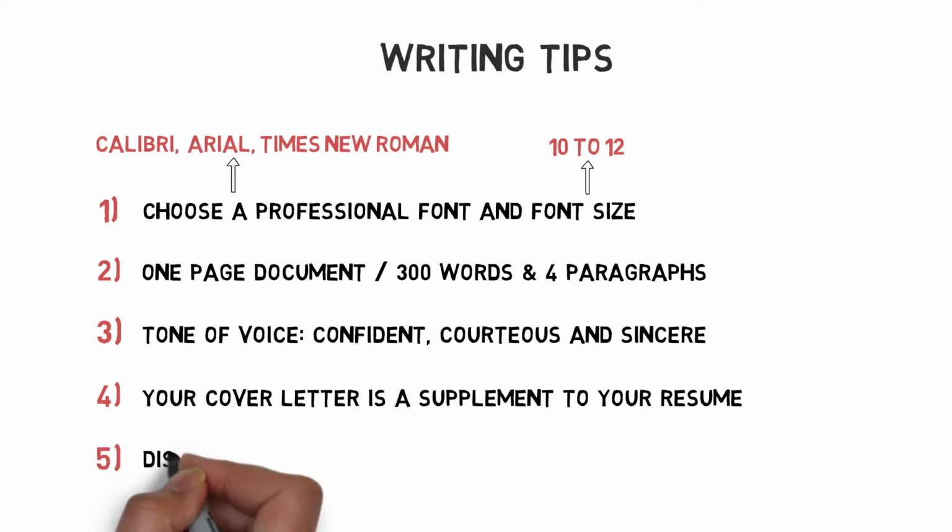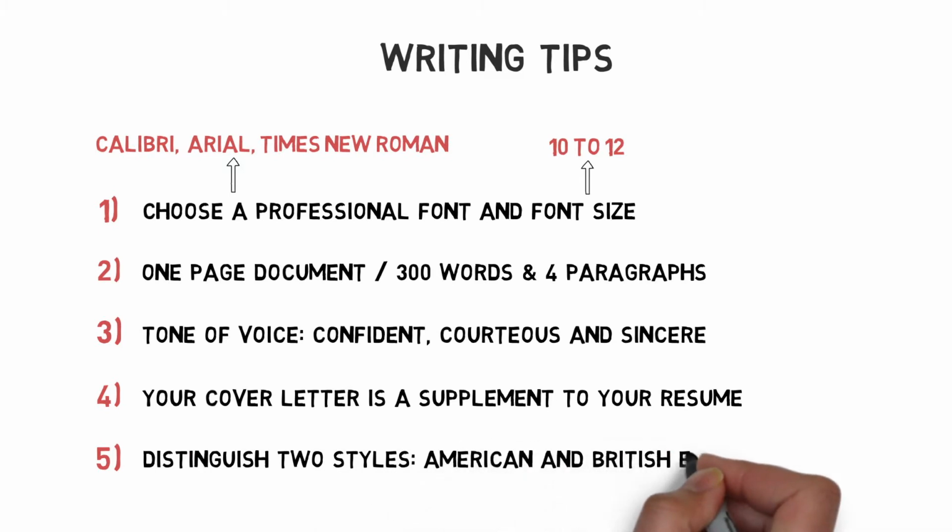At last, distinguish 2 styles, American and British English cover letters. Now let's start writing the cover letter, so I can also show you the differences between these 2 styles.